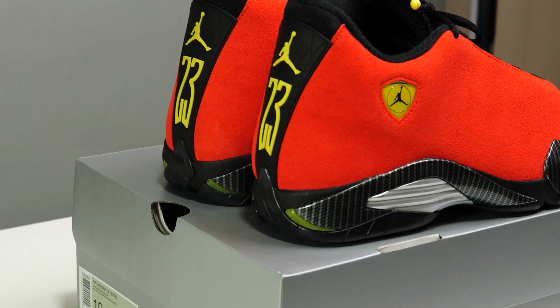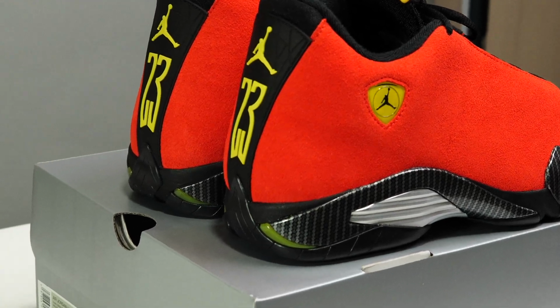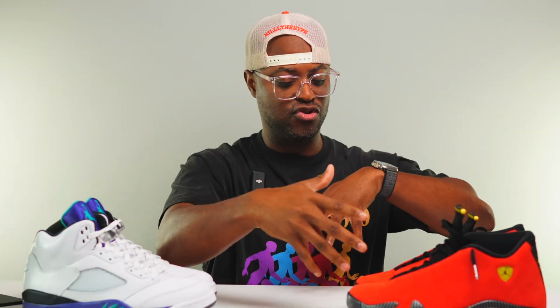Now I know things change over time. I can't expect it to be to the T. I would like to see enhancements from Jordan Brand and Nike to make the original classics a little bit better. And I think they actually did with the Ferrari 14s, minus some of the quality control issues.